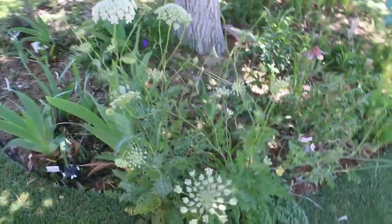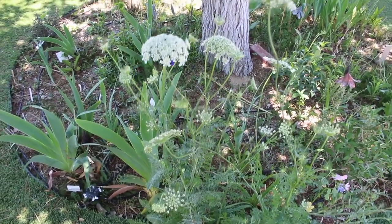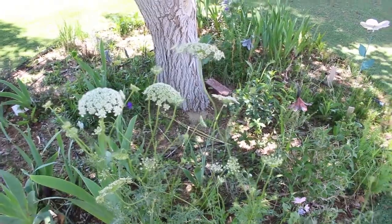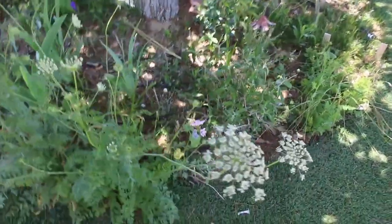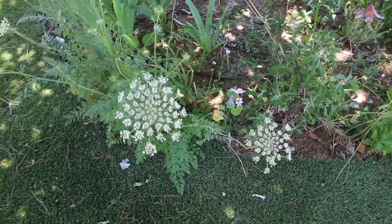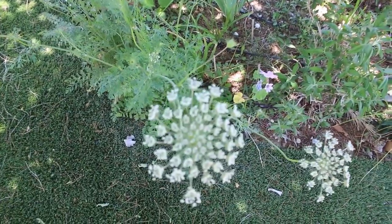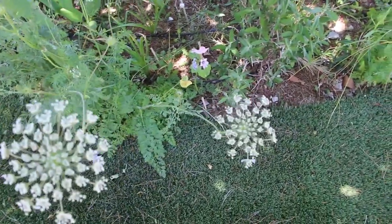This is a center garden. This garden I struggled with because I wasn't sure what was going to grow here because of the shade in the summer and full sun in the wintertime. So I grew some Queen Anne's lace here. This is the variety that is super invasive, so if you live in an area where you feel that it's just going to take over, be careful when planting these.